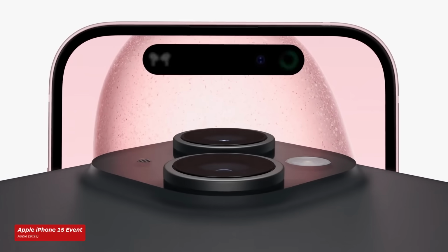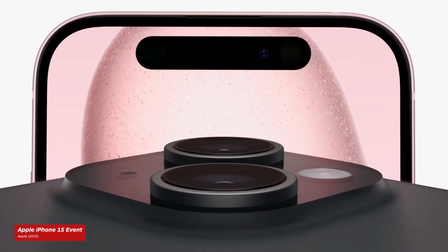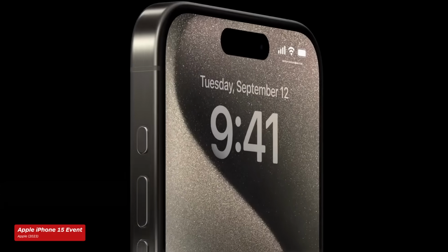The Dynamic Island introduced in the iPhone 14 Pro makes a return, as does the always-on display, though you can turn it off if you want. If anything about the iPhone 15 Pro and Pro Max's exterior design could be called radical, it would be the decision to do away with the switch on the side that, since the very first iPhone, has toggled between ring and silent slash vibrate only mode, and replaced it with what Apple calls the Action button.